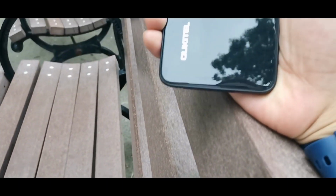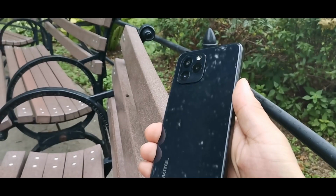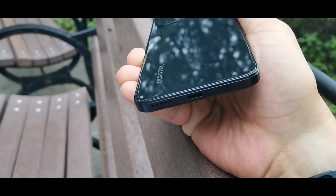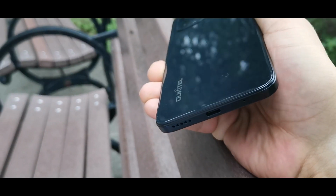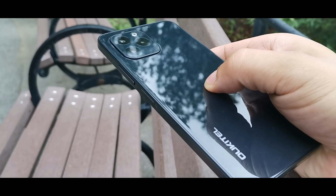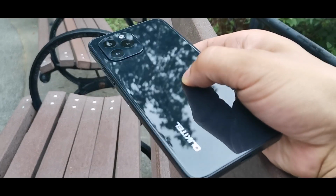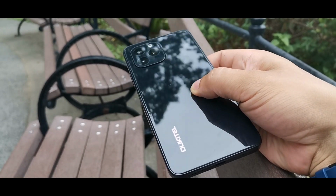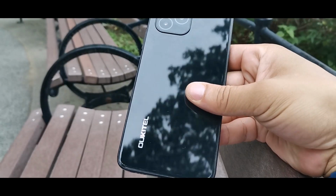But this thing was able to power a full day all along, and I didn't have any issues with the battery life. I didn't have any issues with the camera either. But I could definitely say this is a really solid device. It's got a really good screen outdoors. It's got a good processing chip. And it does have some pretty decent cameras as well.